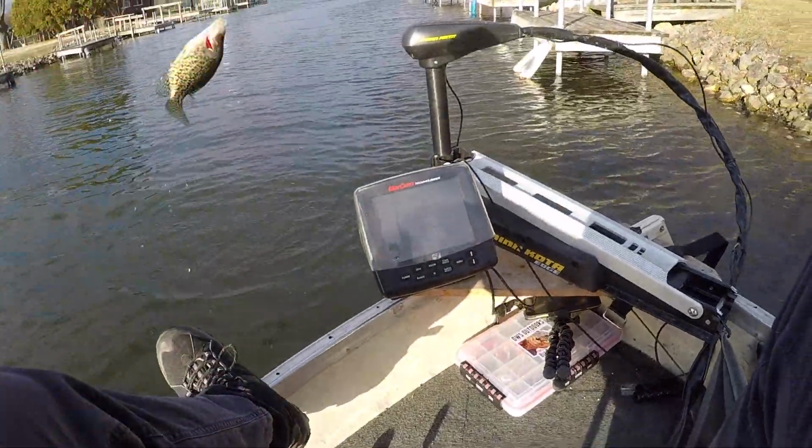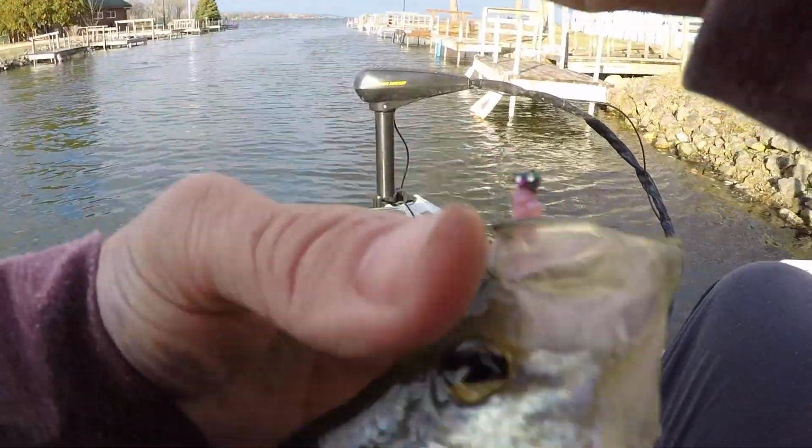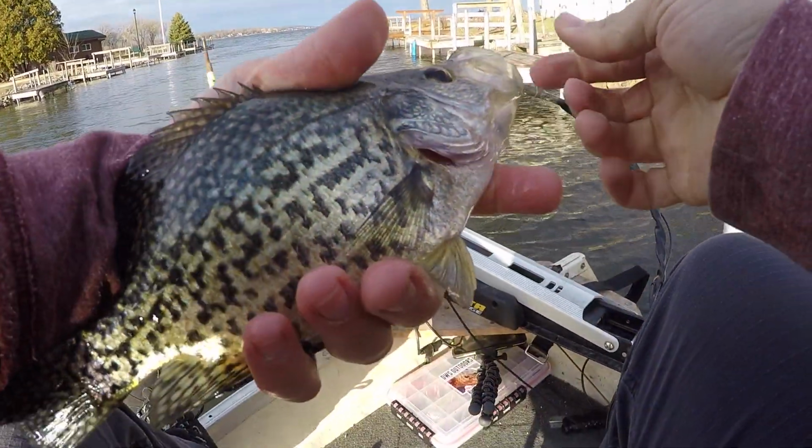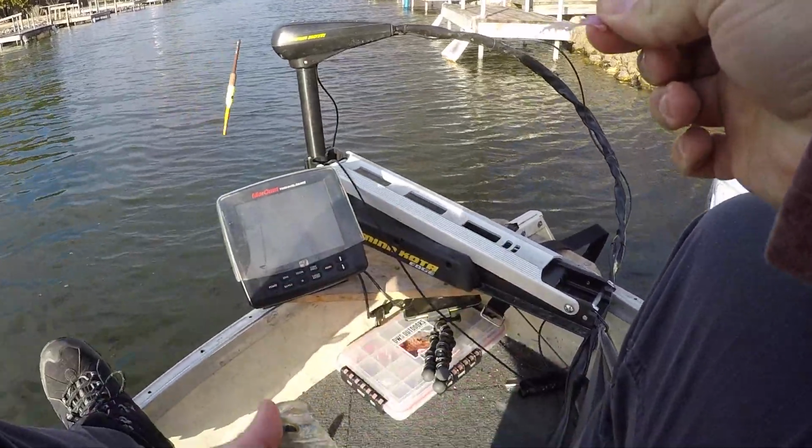There's a big crappie. They must have just started moving in. Like I said before, right before dark usually. Not keeping anything though.